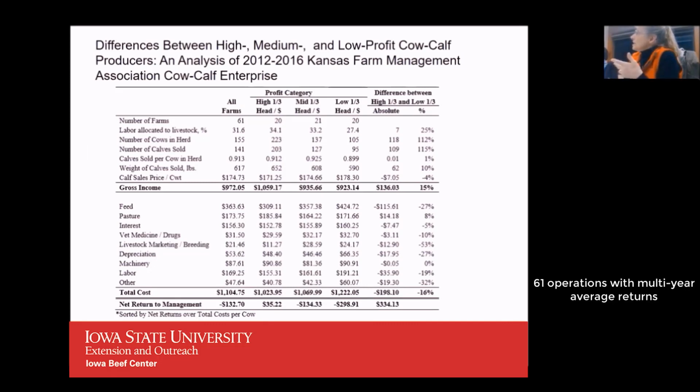And then this is the Kansas Farm Management Association, and it was their 5-year summary. Basically, I jumped down here to look at all farms. Their feed cost $363, and their pasture was $173. So their total feed plus pasture is a little higher than what we've seen on the other ones. They have a lot in there for interest, so I assume that's probably figuring some opportunity costs in there, because that's a lot of interest costs per cow, 156 bucks.